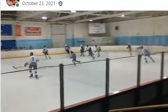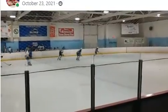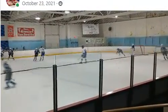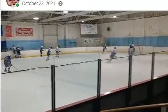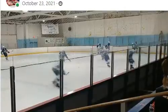37 shoots it. Oh, it's deflected by Long Beach. 37 takes control at center and shoots it back into the zone. Long Beach takes it in their own zone. 37 keeps it at the point, shoots it behind the Long Beach net.